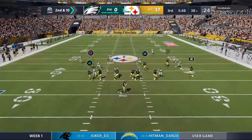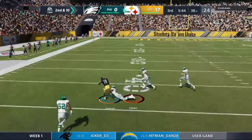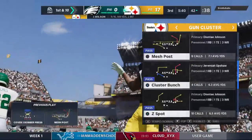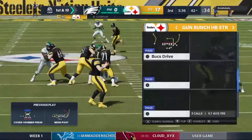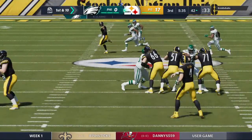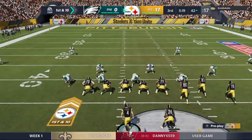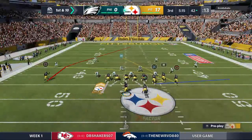Second and 10 now, Wilson. Looking left side, and he's got a man. It's Johnson. And he has another first down as they'll get the ball down to the Eagles' 42. 2 catches in the first half. Now he's got a third here, and it's good for a first. So from Philadelphia territory now, here's a 1st and 10 at the 42-yard line.